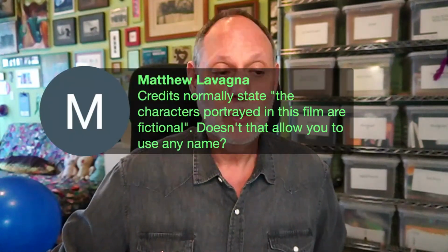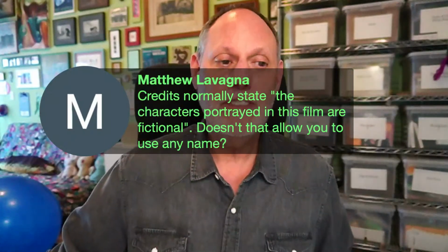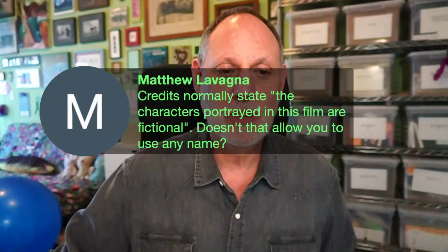Credits normally state, no, the credits do not save you. The fact that you'll say the characters in the film are fictional does not allow you to use a real name and say it's fictional. It's like saying this newspaper is not a newspaper. Yeah, you can say that all you want, but you use their name. So no, that is just an extra legal precaution that they put on things where they've already had a lawyer vet it. Please let us not worry too much about using real characters.